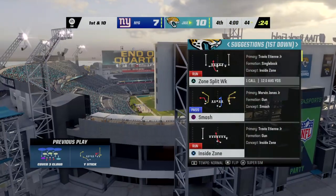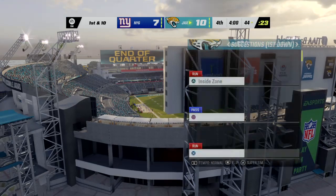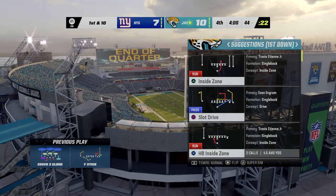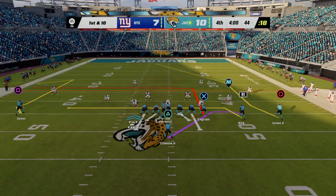Back now in Jacksonville. We have played three quarters. You are watching the NFL on EA Sports.